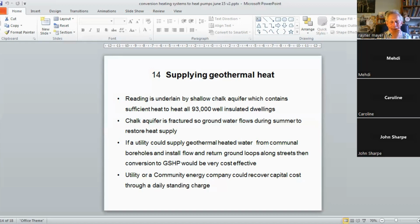And the reason why it's so good is because the chalk aquifer is fractured. So groundwater flows during the summer to restore the heat supply. So the big question, and the one that I've tried to get some action on, but so far haven't been able to do that, is if there was a utility who could supply geothermal heated water from a communal borehole and install flow and return ground loops along the streets, then the conversion to ground source heat pumps would be no greater than that of air source heat pumps. And remember, they have much lower operating costs.